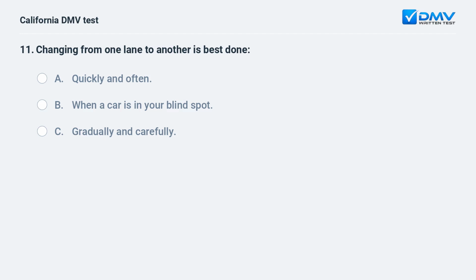Changing from one lane to another is best done A. Quickly and often. B. When a car is in your blind spot. C. Gradually and carefully.